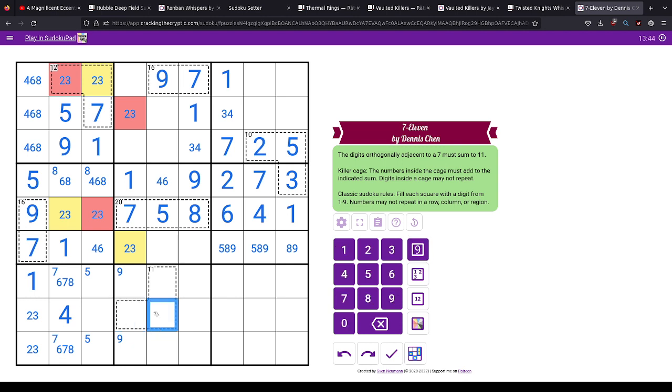Okay, 7 can't be in here, right? And maybe we should have started with this. We should have done this earlier. In a real solve, I think you'd notice this first. If 7 is in here or here, then this is at least 4, and 7 plus 4 plus something is greater than 11. So this is 7, and this is 7, and this is 5. So this actually just resolves some things nicely.